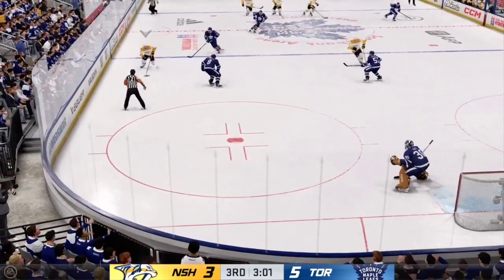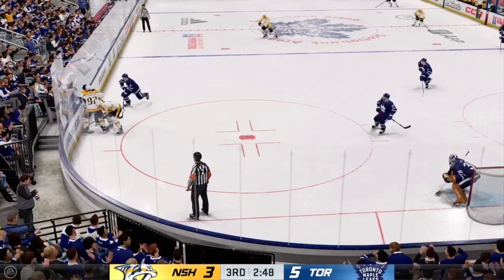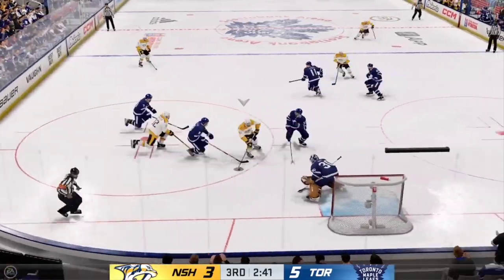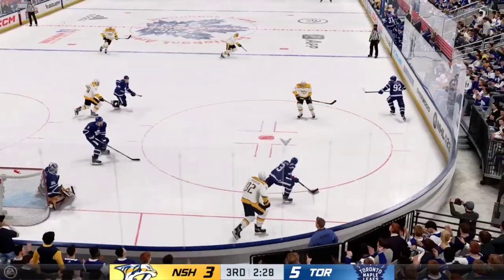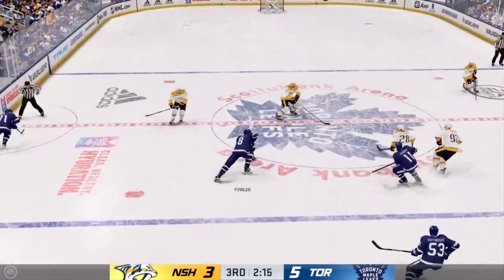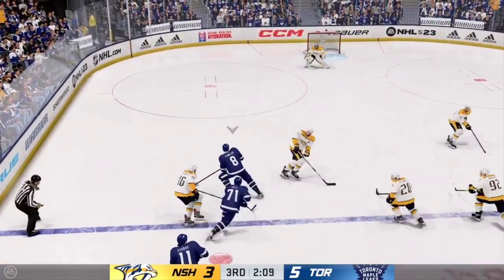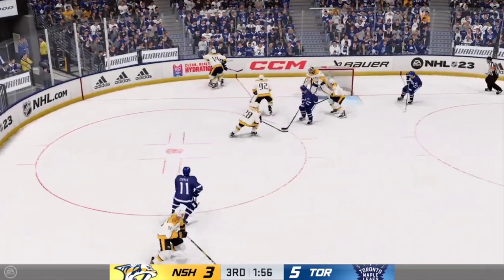The transition game now into full effect as they move across the blue line. Both sides mixed up for that battle for the puck along the wall. Spectacular stop by the goaltender. How did he hang on to that? He's sharp on this one. Out on top of the crease aggressively to make the save. On the attack along the boards. And that pass attempt is deflected.